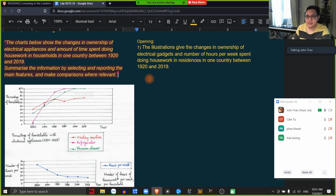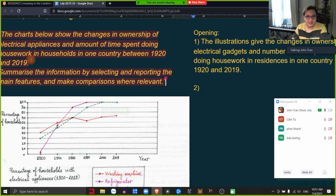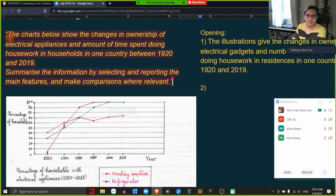Okay, so this is the first way that you do the opening. You change a few words, okay? But there is also a second way to do the opening. Cách thứ hai để làm opening đó chính là xài thể bị động. The second way to do the opening is that you use passive voice. So to do passive voice, you have to identify the subject, the main verb, and the object in the question title, okay? In the title of the essay.